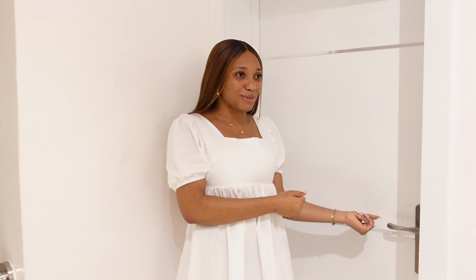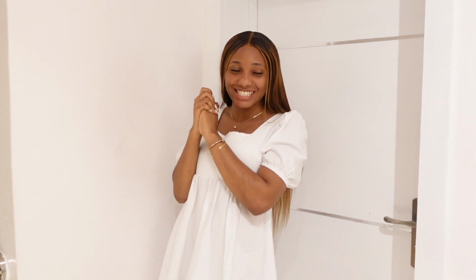Okay, so I'm about to open this door so that you can see what my room looks like. I'm very excited and I hope you guys love my room at the end of the day. Let's just get into my room.